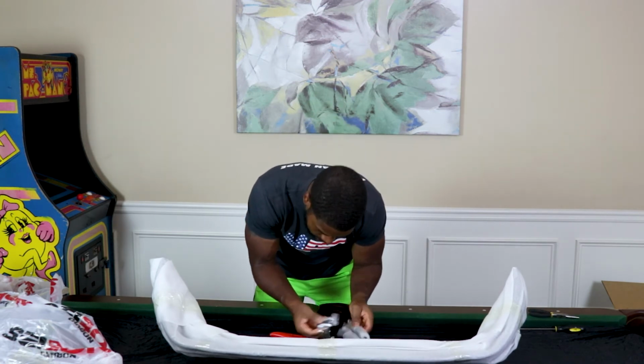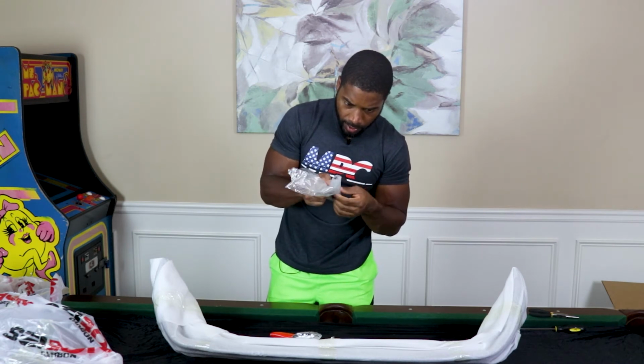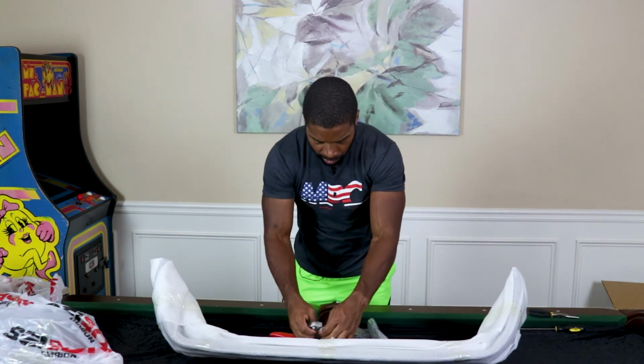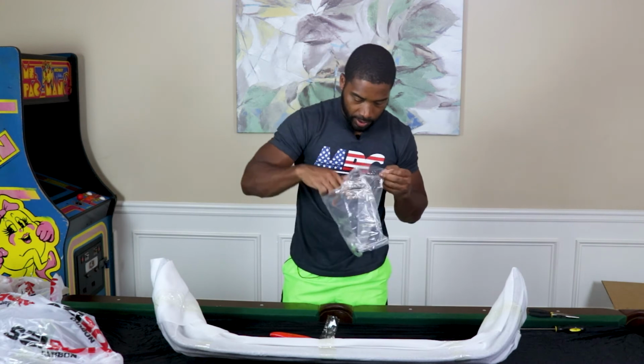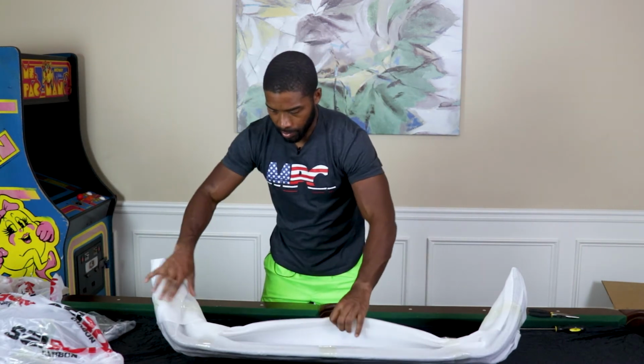So what is this? Okay, so these look like seals and, yeah, okay, so this looks like install stuff. So we're definitely going to make sure we keep up with this. Put this in the same bag as this. Definitely wrap that up, and I'll probably put it in another bag and write on it.